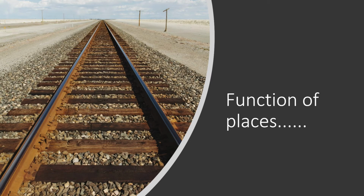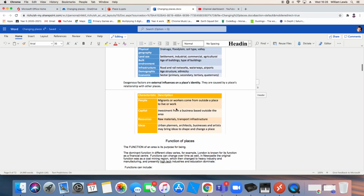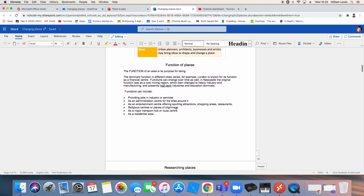And the function of places is in your module booklet, which I can show you. Okay, so it's there, look, at the bottom of your page. The function of an area is its purpose for being, and it will change. Okay, so the original reason that London was where it was is probably different to what London's function is now, for example. They give you the example of Newcastle. You could also think about your hometown.